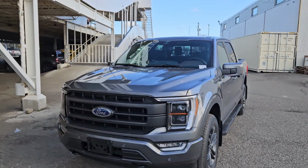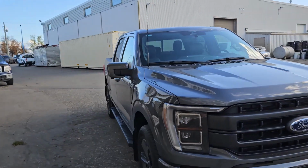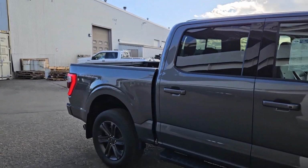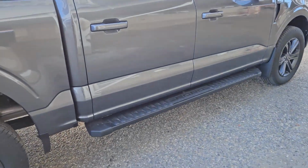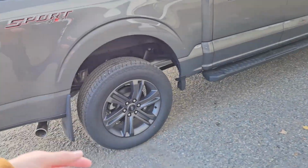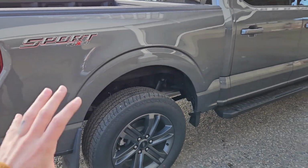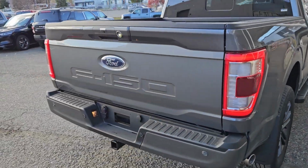This is Eric at Prince George Ford, and we're taking a look at the 2023 Ford F-150 in a Lariat trim, powered by a 5-liter V8 engine, providing you with plenty of power for towing, hauling, and 4x4ing, coming with steps down below, as well as the Sport Appearance package, giving you color-matched accents such as your bumpers, your door handles, your side steps, and giving you a magnetic colored trim everywhere else and some unique rims. But let's take a look inside.